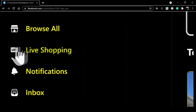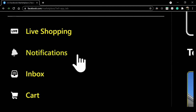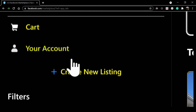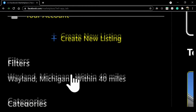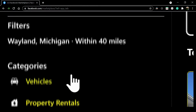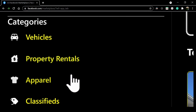Zoom in here. As you can see, you've got browse all for all the listings that are available, live shopping for live sales on Facebook, notifications, inbox, cart, your account, and then lastly, you've got the create new listing. And then if you're just searching, you can go into the filters, designate a city and state and how many miles. And then you have different categories that you can look in as well.